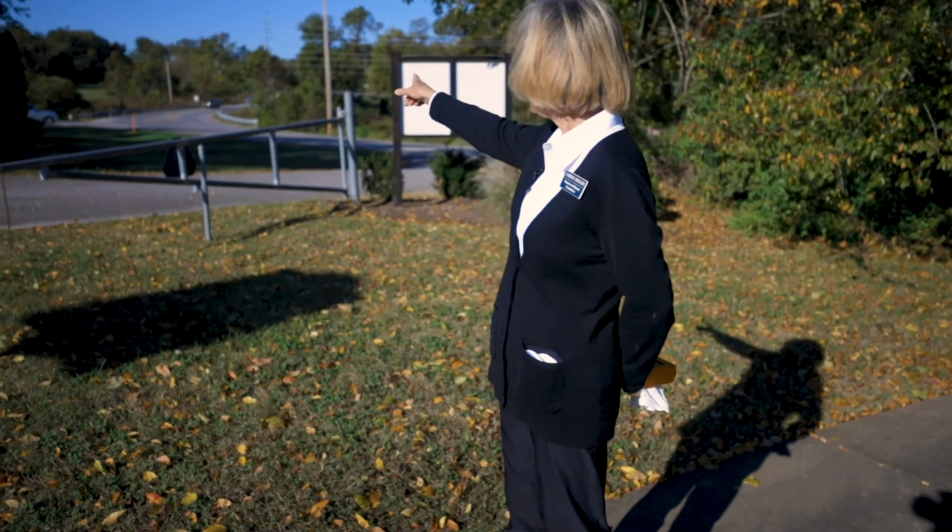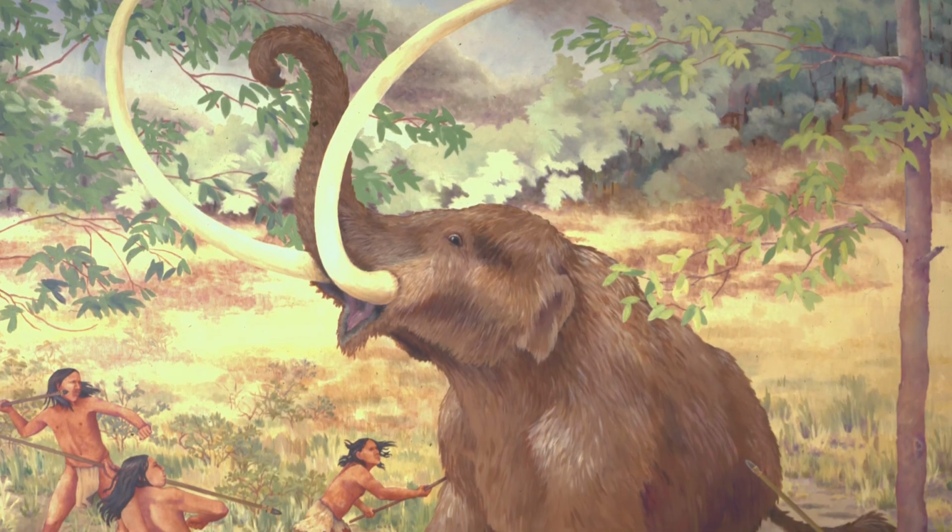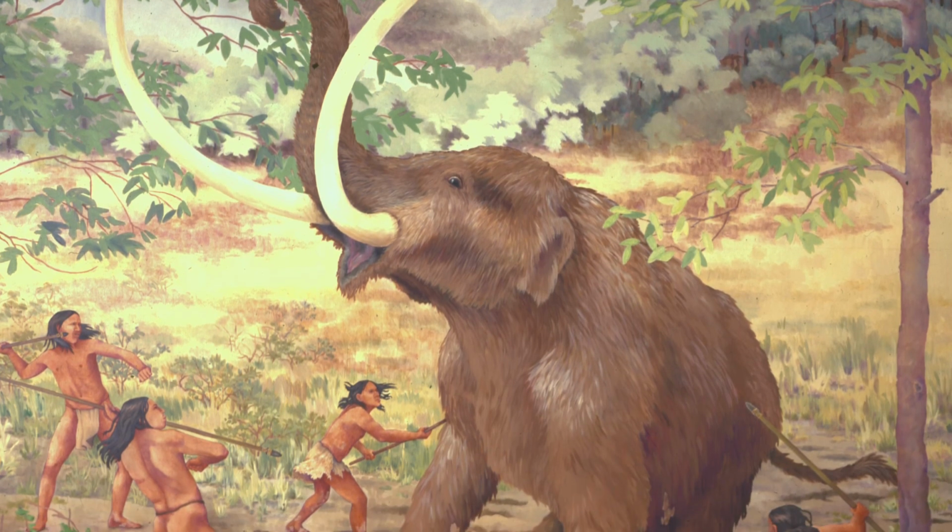Now, several years ago, in a site that's just across the hill down Moore's Lane, there was a Paleo Indian site, and mastodon bones were uncovered. And because there were markings on the bones of the mastodon, they knew that it had been hunted by the Native Americans that lived here.